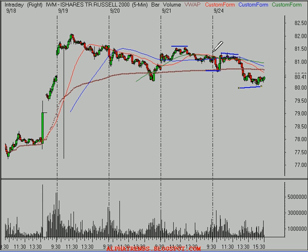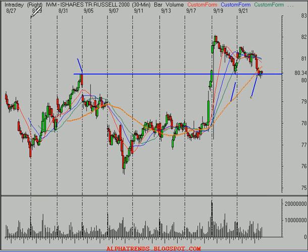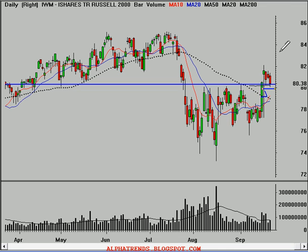So let's wait for bullish. I wouldn't want to really get bullish on the IWM until it can at least take out this level here at about 81.35 or so, and that might be where this market decides to recover from.